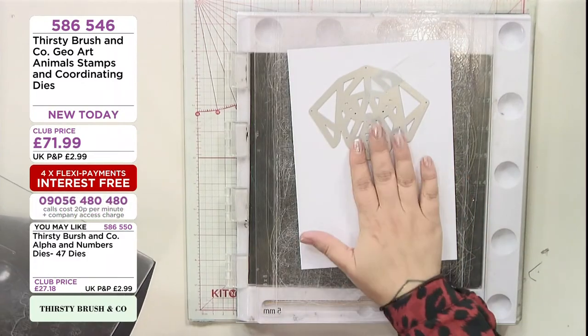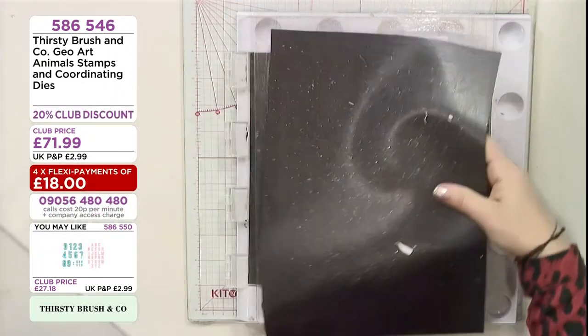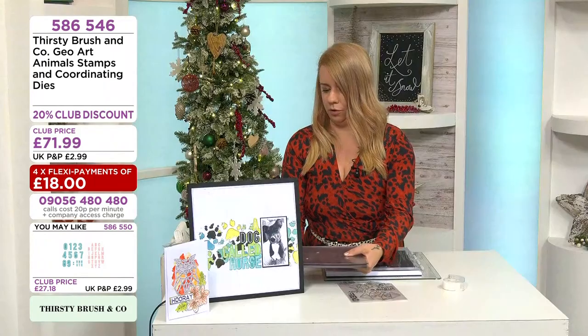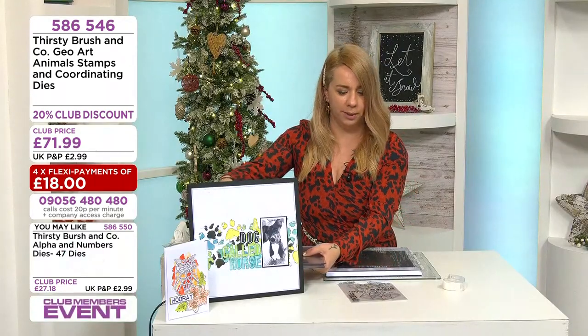So I'm going to do the die-cutting bit first. I've just held it in place with a little bit of tape, and I'm going to run that through my machine. Try not to knock poor Horse over as we do it.